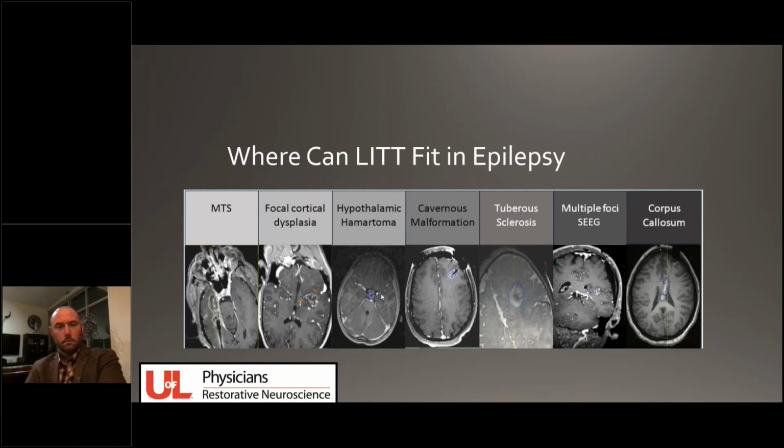I have used that with some success, although I've also had patients that failed this and needed a subsequent resection. I think the challenge there is getting enough of the surrounding hemosiderin with your ablation to be sure that you've captured the seizure focus as well. Tuberous sclerosis has been used effectively if you can figure out which tuber is causing the seizure focus.